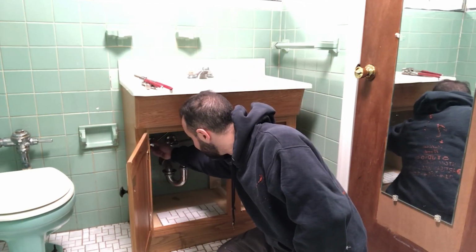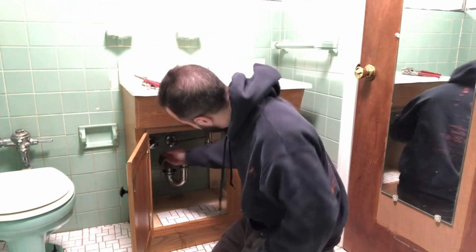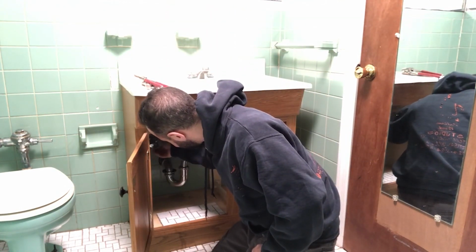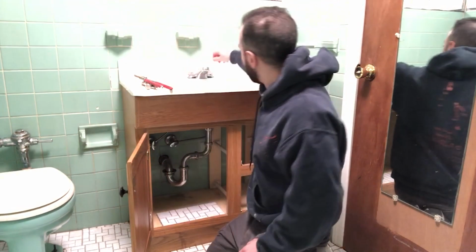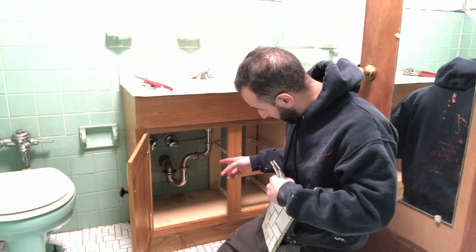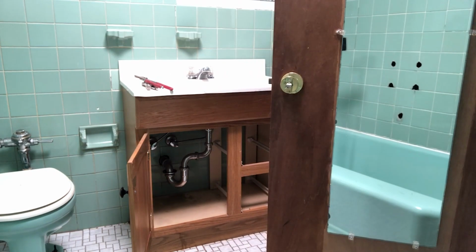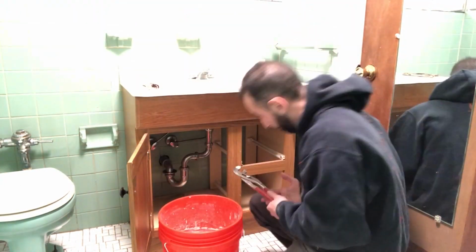All right, first things first, you wanna shut off the valves to the sink. Now there's a hot and cold, because there's a hot and cold on the faucet, there's a hot and cold underneath the sink too. That's how it works. So shut them off. As you can see, one of them keeps spinning, and I'm gonna have to address that later on. So once you get that off, you wanna disconnect the faucet from the water source, and then you wanna disconnect the drain from the bottom.